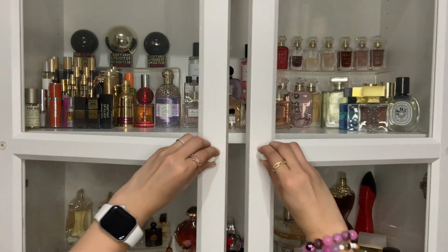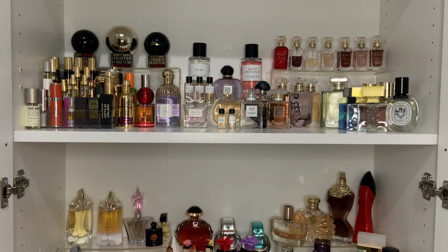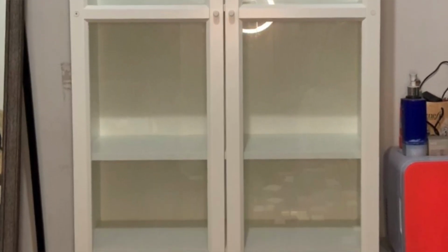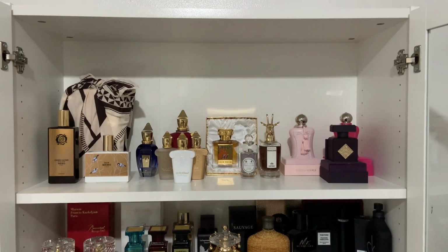Welcome to my perfume cabinet. If you've been following me for a while, you'd know that this cabinet is a recent acquisition. This is the Billy Oxberg bookcase from IKEA. IKEA recently opened its doors here in the Philippines, and I was super happy to snatch this bookcase. I will leave links down below if you're interested.